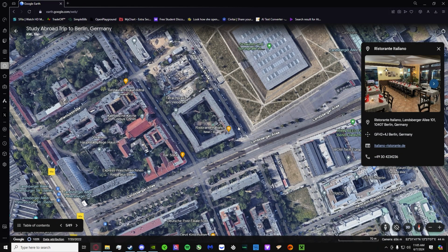So then for dinner on the first night, for the first day, we're going to be going to Ristorano Italiano, which is an affordable and delicious Italian restaurant.